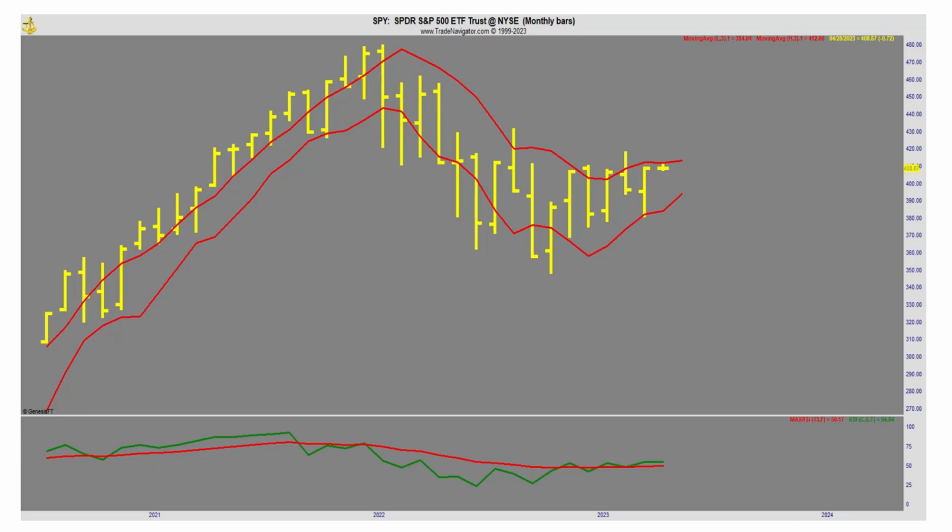As I often say, it is not the market. The NASDAQ, the Dow, the Russell 2000, they can all go their own way. They don't have to go with the S&P. But it's the closest thing we got, so it's what we're using.